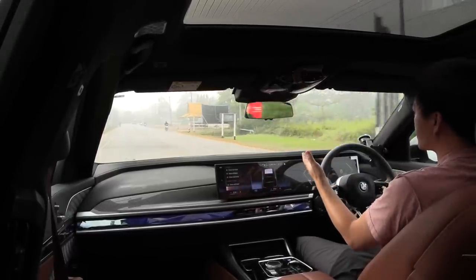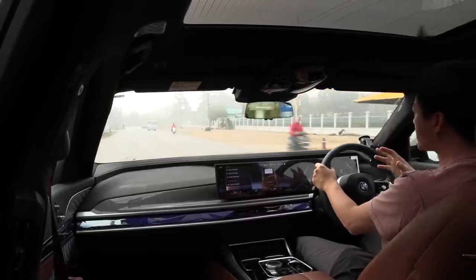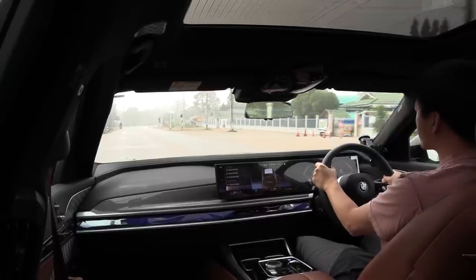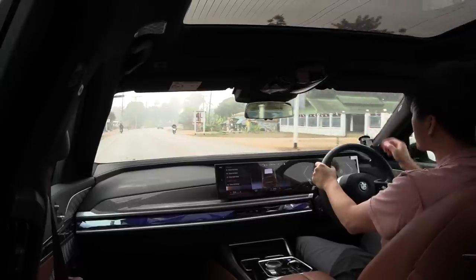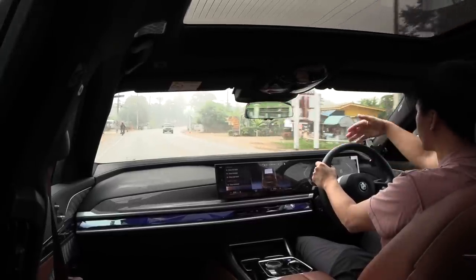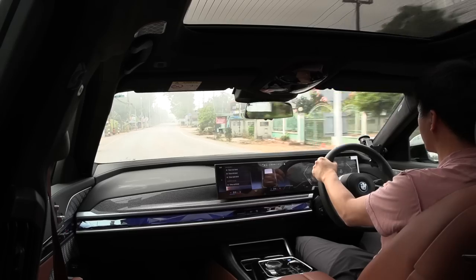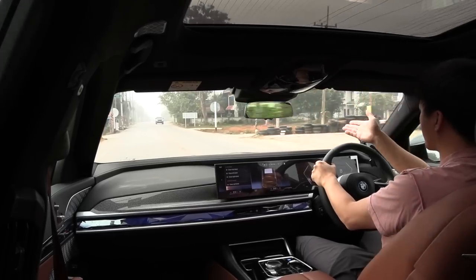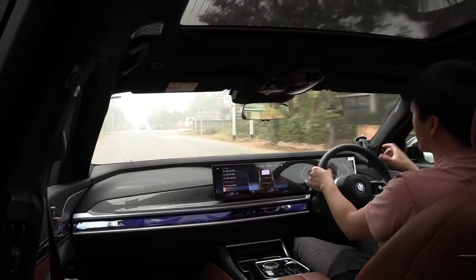Because this i7 is actually 5 meters and 30 centimeters, and it's 10 centimeters longer than the EQS, which I considered being humongous. But then the space in the front, there is no frunk, by the way, so the 155 centimeters in the front here is just used for a little bit of car stuff. We have, I guess, the front motor and all the electronics, onboard charger, inverter, everything is there, plus some drivetrain in the back.